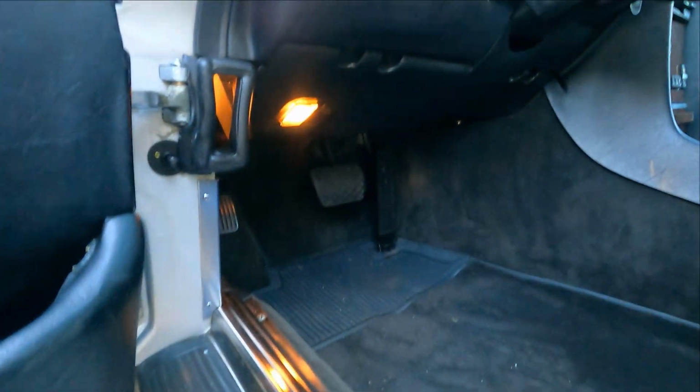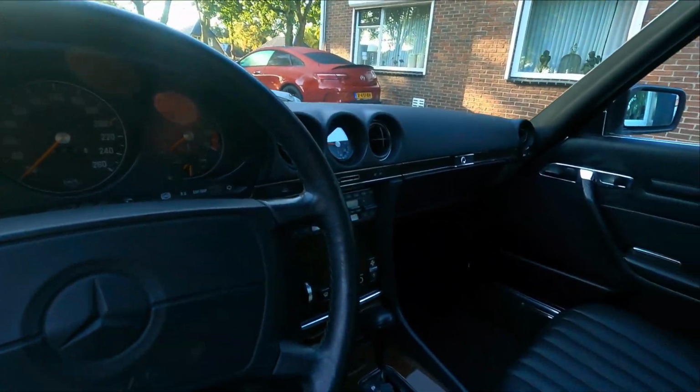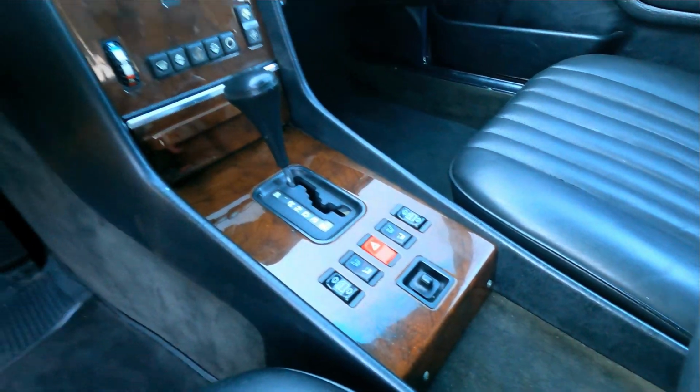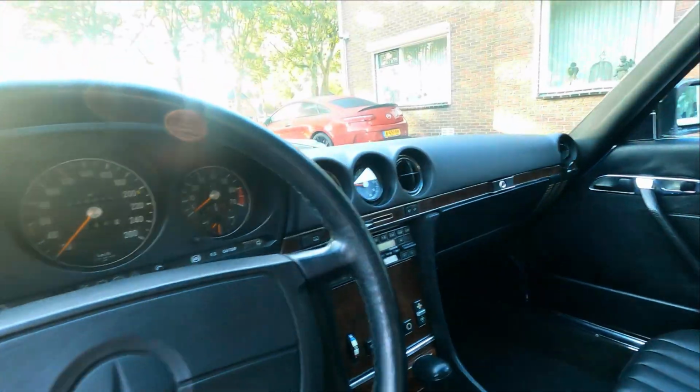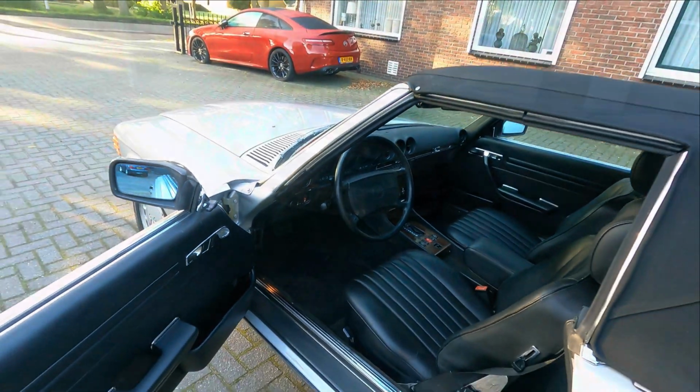You can see it's pretty clean. I also like this cockpit. Seating position is nice. Also already with an airbag. So let's look under the hood.